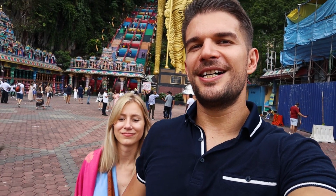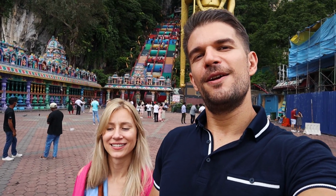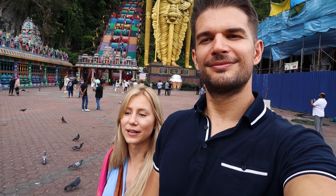We just descended the Batu Caves and it was a bit challenging. We needed a bit of effort to climb all the stairs. The biggest challenge of all was to escape the monkeys. They were all over the place and they were trying to steal things. It was really challenging. I was fearful. Yeah, they stole a lot of things like food, water. We saw that one monkey stole some souvenirs from one tourist, so you need to be very careful.